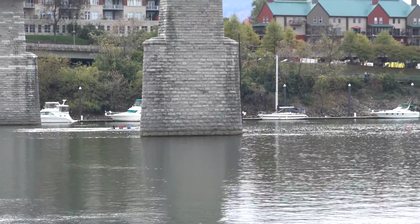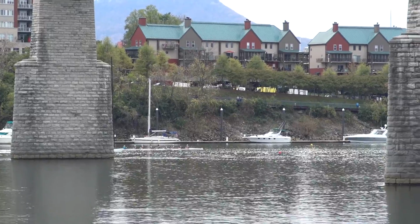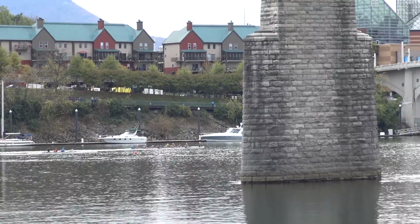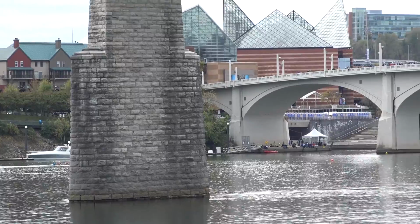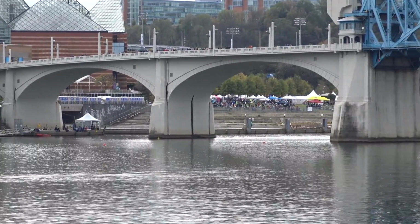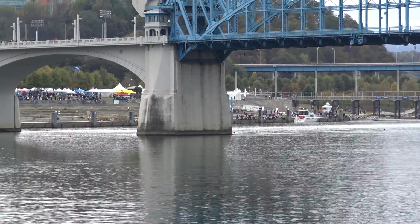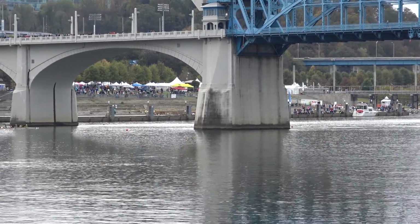Well, one interesting thing that's happening and has been happening for the past several days is an event called the Head of the Hooch. If you guys want more information on it, you can Google it, but basically it's one of the biggest rowing and regatta events around. I think there are bigger ones, but not a whole bunch, and it all culminates in coming up right against the river area downtown.